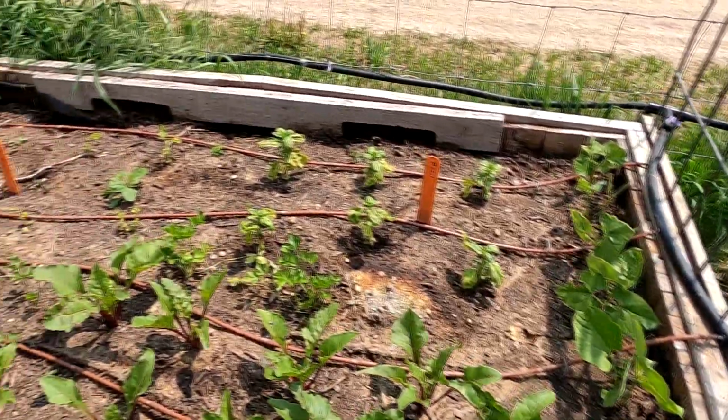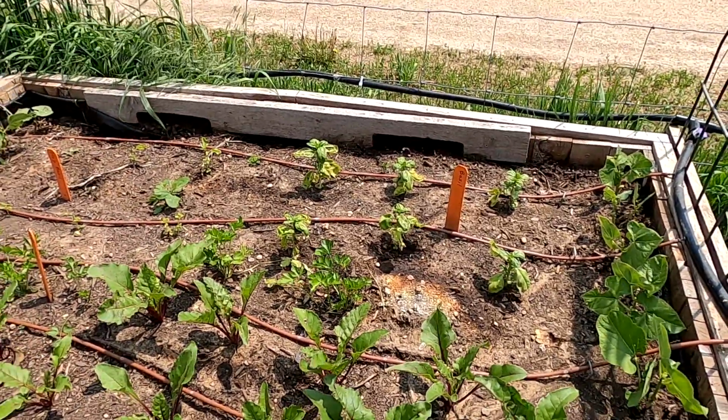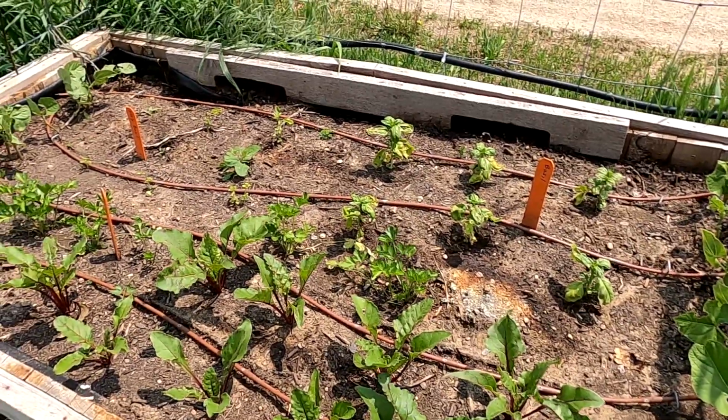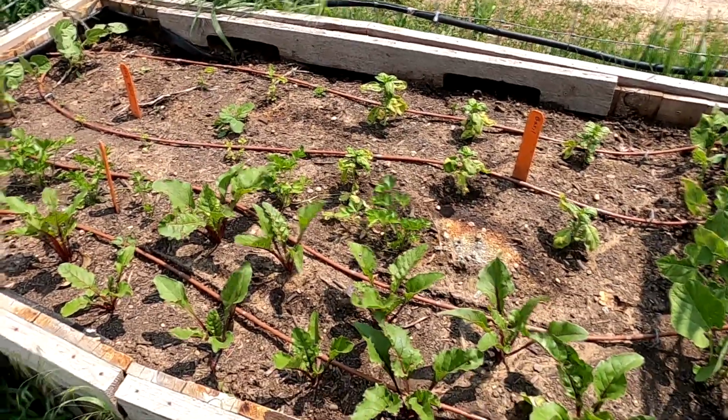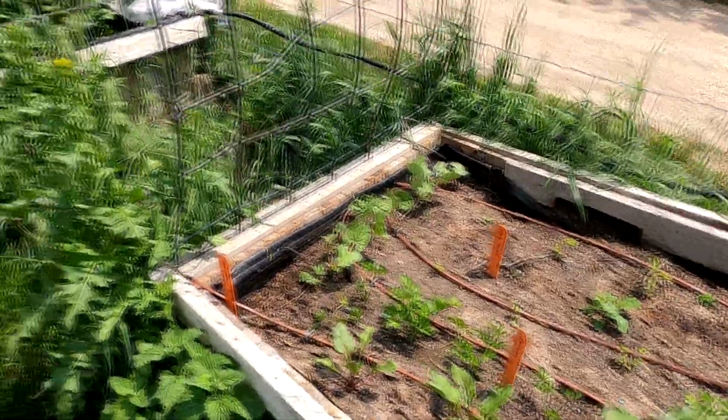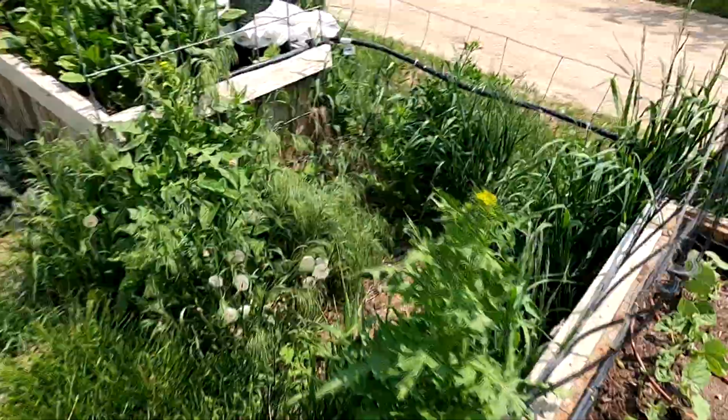I have my basil, which looks pretty poor. I think it's going to come out of it, but it did not like the transplant. I've got some parsley. I've got some beets and more dry beans. And then some of our crazy weeds. I need to get the weed eater up and going.